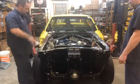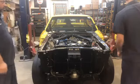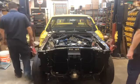We got carburetor. The bowl's leaking. I need to get my wrench. It is leaking. Let me get my screwdriver.